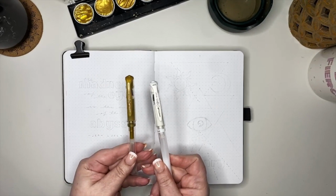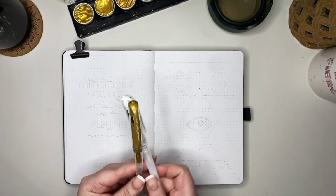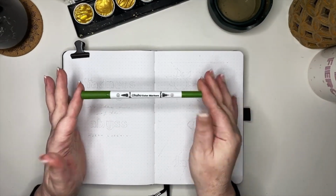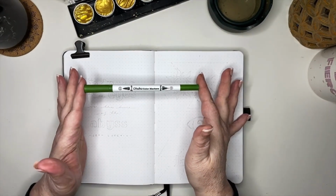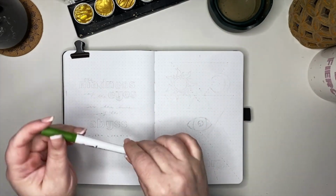Kenny asked for a black and white and gold theme, so we have some Uniball gel pens to help us out. And lastly, he wanted one color, which is green, so we picked out this Ohuhu marker after I swatched a bunch of green markers for him and let him choose the one that he liked the best.